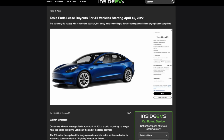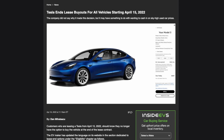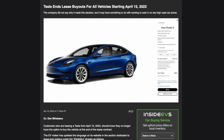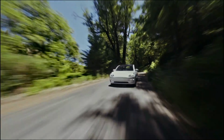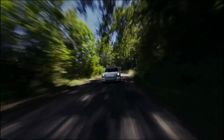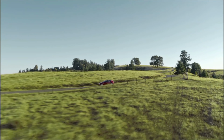And some more disappointing Tesla news to cover is that Tesla has ended the option for any model leases to be purchased at the end of the lease period. Now, to clarify, this was technically never allowed with the Model 3 or Model Y, but lease buyouts were allowed with the Model S and Model X, but not any longer. Customers placing new orders today will not be able to buy out their lease, with their only option being to return the car to Tesla.